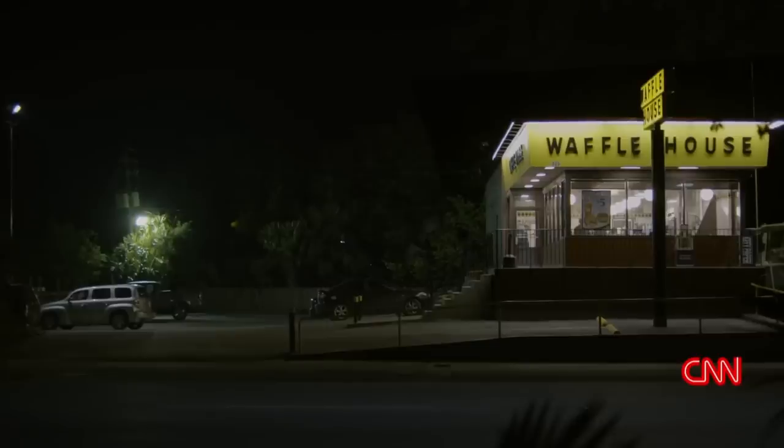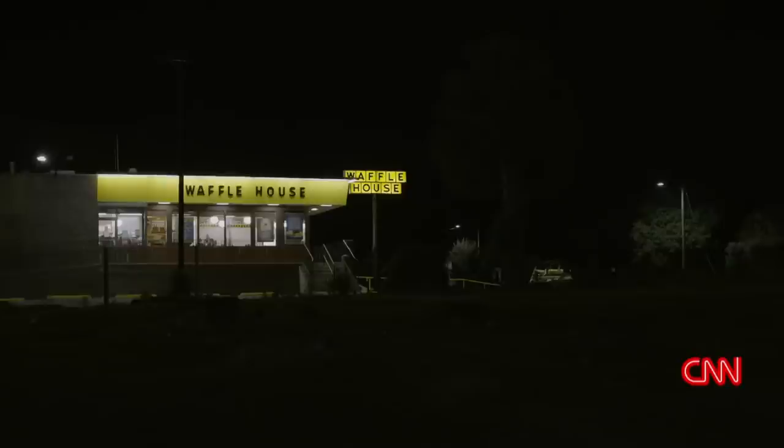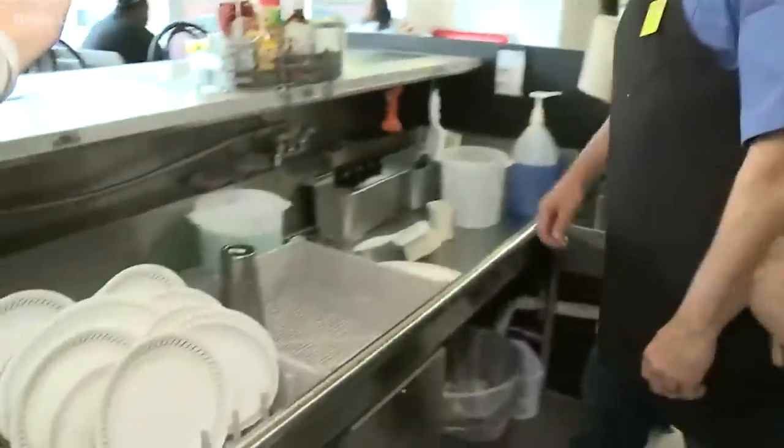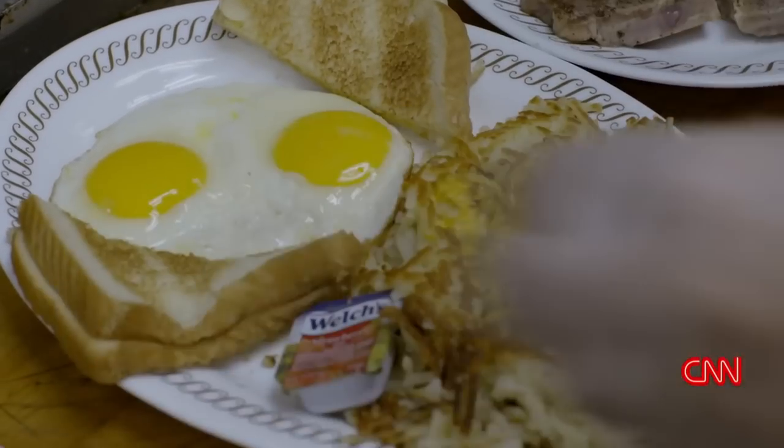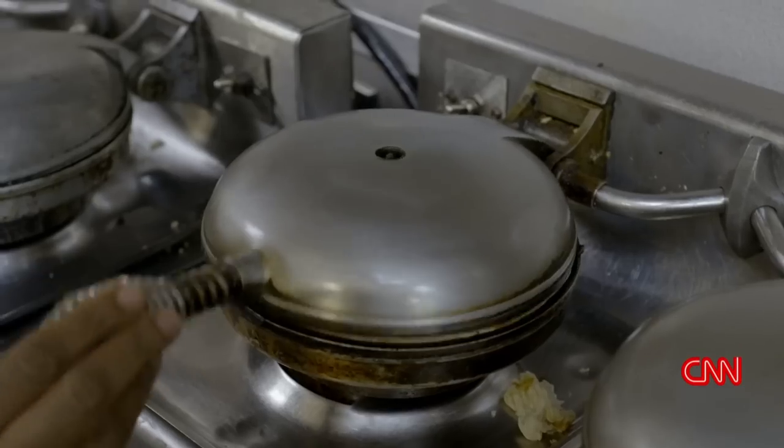Even at midnight, when the restaurant was buzzing with activity, one worker was responsible for everything from cooking to cleaning to serving. But if the thought of this worker being on dish duty and flipping eggs simultaneously has your heart racing, don't worry, because this horror story has a happy ending.